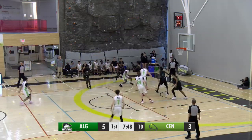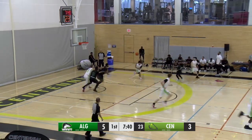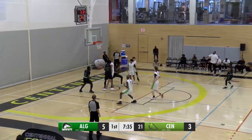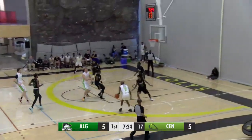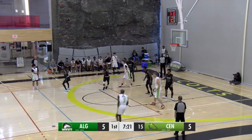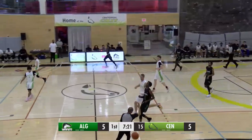A three by Canna. Off the glass, doesn't make it. And Andongala not scared to go in the paint. Just misses there. As you mentioned, Zach, that press. And the Colts capitalize with an Armstrong layup. And one thing about full court presses, they get you out of your comfort zone. Montana looking for another outside shot. Misses that one.